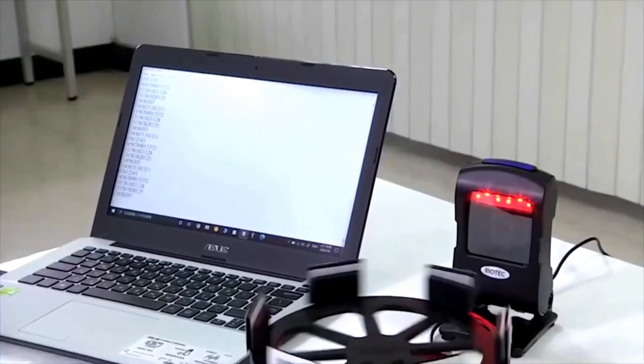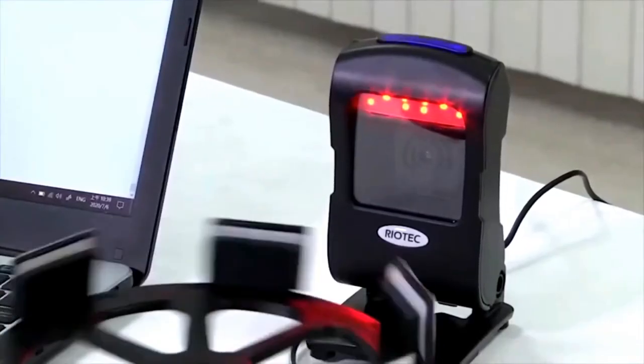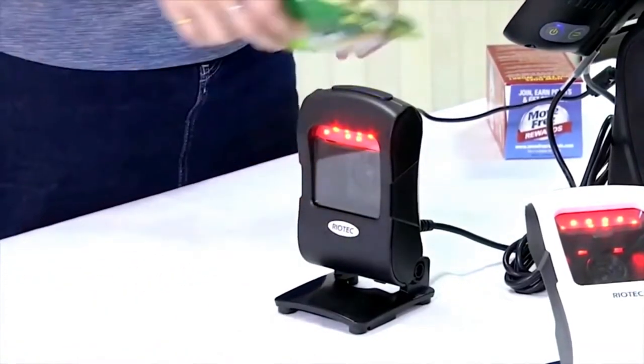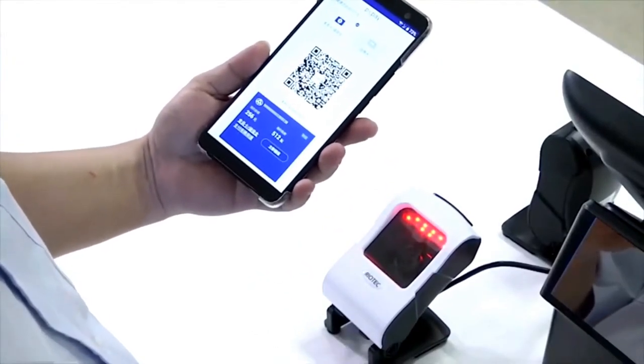Finally, our omnidirectional barcode scanner. Ideal solution for retail point of sale and coupon QR code payment. This can be applied in supermarkets and convenience stores. Speed up the checkout counter.